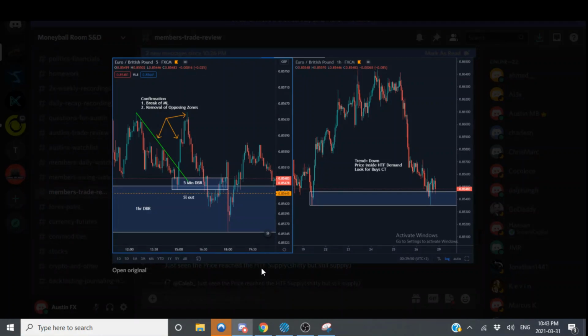We are trying to increase our probabilities of a good trade. Understand, even the best trades lose and even the worst trades can work, right? But we are going to take a probability-based approach that a certain zone will work better than a certain zone if it has these set criteria. And that's exactly what we do in the Discord group.